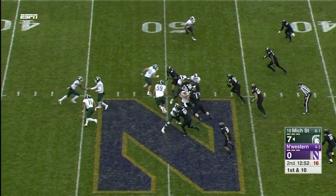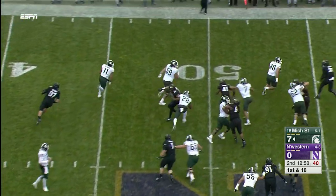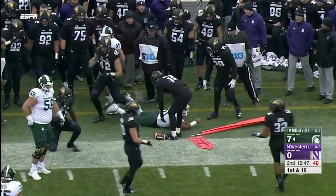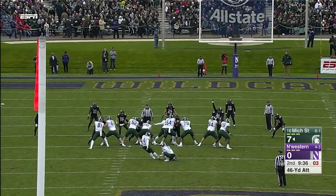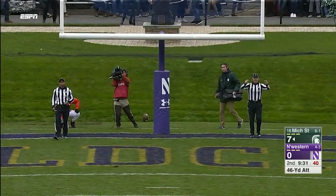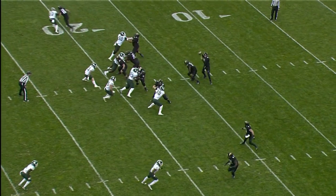He is not an alum of the Medill School. Here's Connor Hayward. Out of bounds into Wildcat territory. Freshman out of Cincinnati. From 46. Country and around the world.